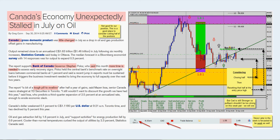Being that the yen is weak still, and some weak news came out on the yen earlier in the week as well, I feel as if, even though this is a blow to the Canadian dollar, this pair in particular would be the last to really reverse. So if it's gonna stall and move sideways, and then eventually move up, this is the pair that it's most likely gonna do it on. So I decided to hold it.